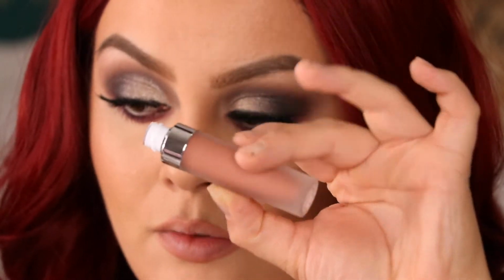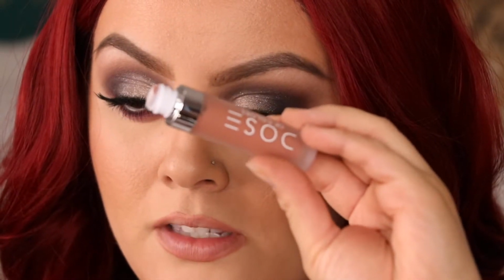So again, this is what the packaging looks like. I have a couple of these. I actually really do like their liquid lipsticks. So let's go ahead and see what it looks like. It's a pretty color, but I definitely don't think that it looks like the packaging at all. The packaging looks like it has maybe a pinky tone, but it looks more orangey on my lips than it looks like it would be a little pinky on here.